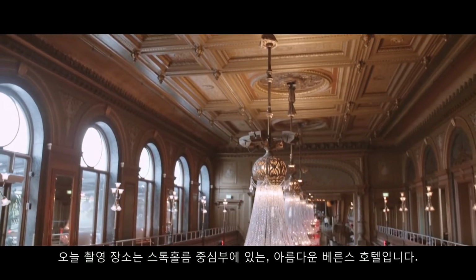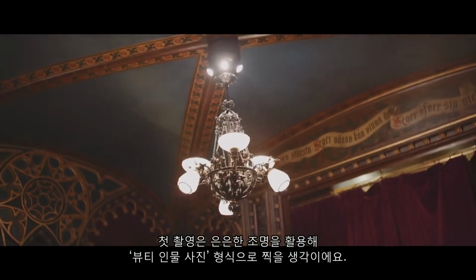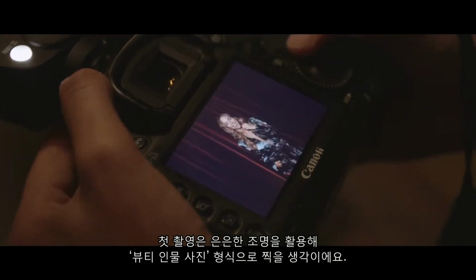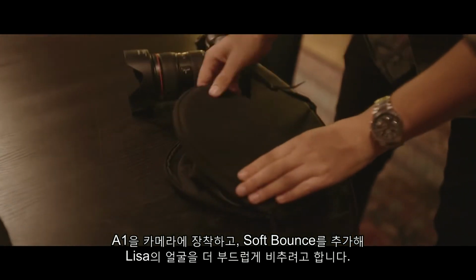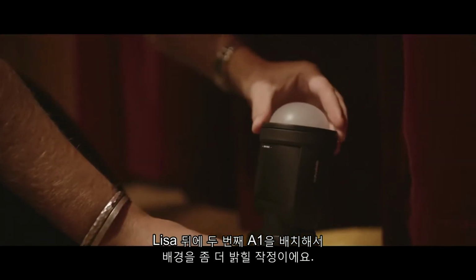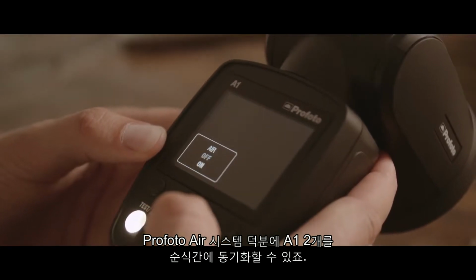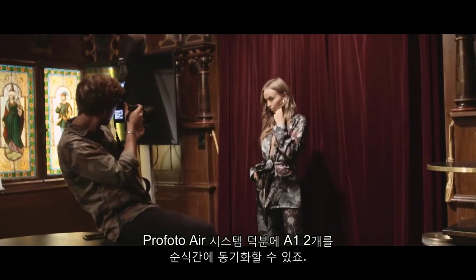The location for our shoot is the beautiful Berns Hotel, located in central Stockholm. I want the first photo of her to be kind of like a beauty portrait with a soft light. I'm using the A1 on my camera and adding the soft bounce to get a softer light on Lisa's face. I'm also placing my second A1 behind Lisa to give some more light on the backdrop. Thanks to the Profoto Air system, I'm able to sync my two A1s with each other in just a second.